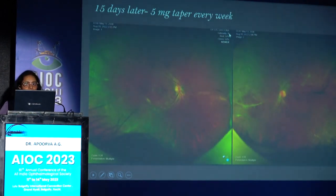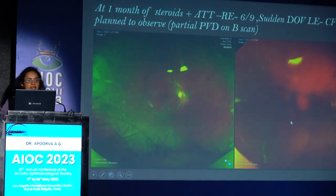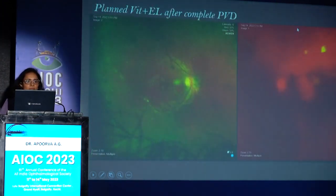So we decided to taper by 5 milligrams every week, and this was the picture. We thought he's slowly getting better, but at 1 month of steroids and ATT, the right eye, although it improved, the left eye had a sudden diminished vision with counting finger close to face. We planned to observe because there was only a partial PVD on the B scan, and planned a vitrectomy after complete PVD. So this is what happened.